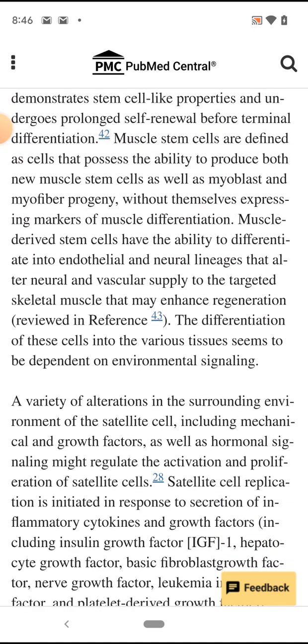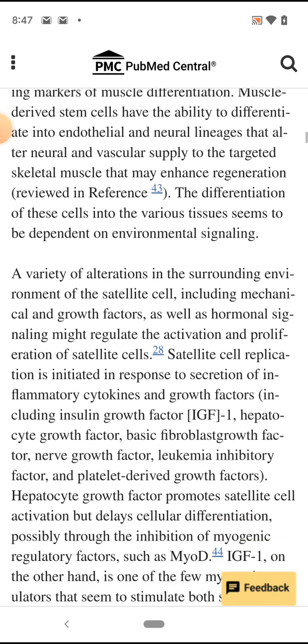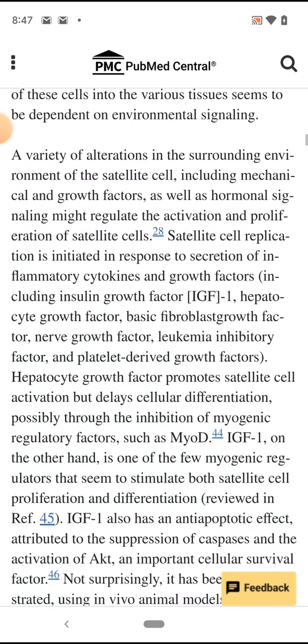self-renewal before terminal differentiation. Muscle stem cells are defined as cells that possess the ability to produce both new muscle stem cells as well as myoblasts and myofiber progeny, without themselves expressing markers of muscle differentiation. Muscle-derived stem cells have the ability to differentiate into endothelial and neural lineages that target the neural and vascular supply of skeletal muscle, enhancing regeneration. The differentiated cells into tissue seem to be independent of environmental signaling.